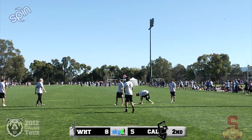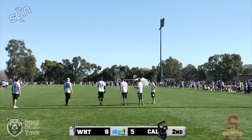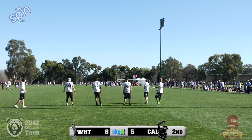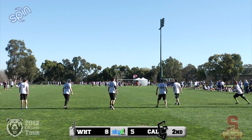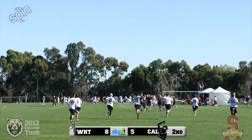Here we are with Whitman's defensive line. Charlie O'Rourke. Peter Oswald. Peter Burrows. Ethan Parrish, Steven Stradley, Jack Hardiman, and Jeremy Norden, who sends a flat pull deep into Cal's zone.